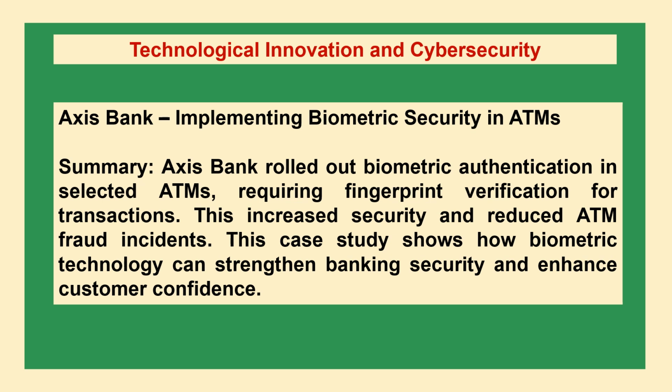Technological innovation and cyber security. Axis Bank implementing biometric security in ATMs. Summary: Axis Bank rolled out biometric authentication in selected ATMs, requiring fingerprint verification for transactions. This increased security and reduced ATM fraud incidents. This case study shows how biometric technology can strengthen banking security and enhance customer confidence.